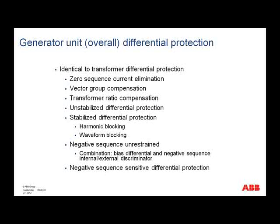So we're talking about maybe somewhere around about the 30% mark. But as I said, otherwise, it's really identical to an 87T, which we are calling 87O, in that it has to handle the transformer, which means that it has to have the capability to do the zero sequence current elimination, to do the vector group compensation, and to do the transformer turns ratio compensation.